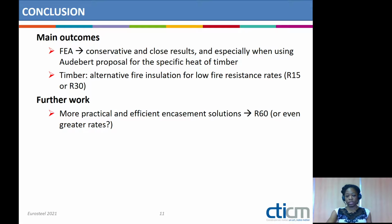Further work could consist in proposing more efficient encasement solutions that could actually be applied in practice in real projects in order to reach higher fire resistance ratings, namely R60 or even more. Why not? So this could then lead to some fire protection that is bio-based and that is quite an alternative to the traditional and existing solutions: intumescent coating, spray protection, plasterboard, or even concrete in some cases.